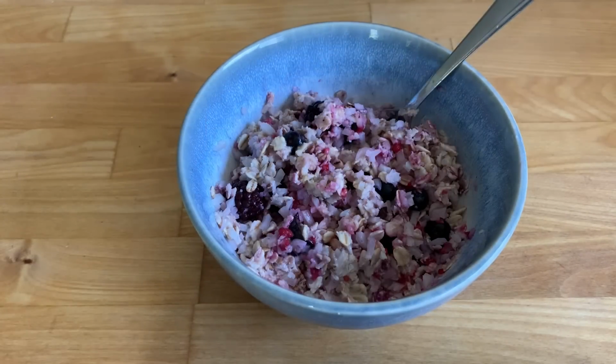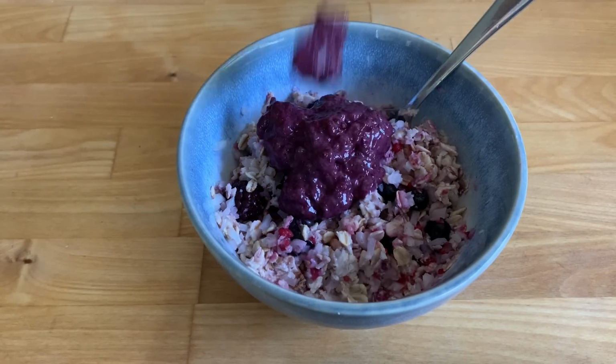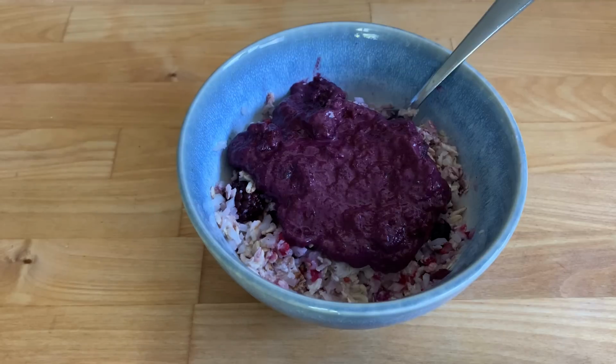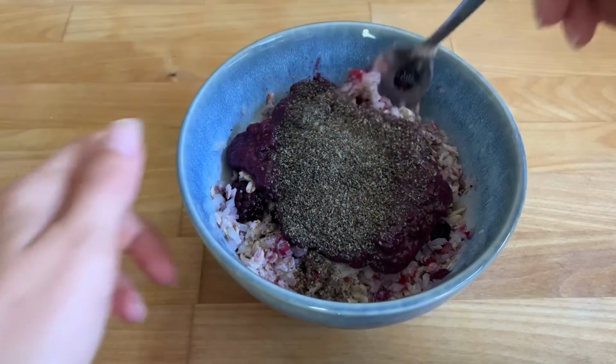Yep, so I'm gonna go ahead and top this with my peanut butter and jam mixture. So it's basically just my homemade berry chia jam mixed with a bit of powdered peanut butter. It's really yummy. If you haven't tried that combination, I strongly recommend giving it a go. I'll just put that on top. I'll also put my chia seeds on top. I'm actually gonna give this a little mix.